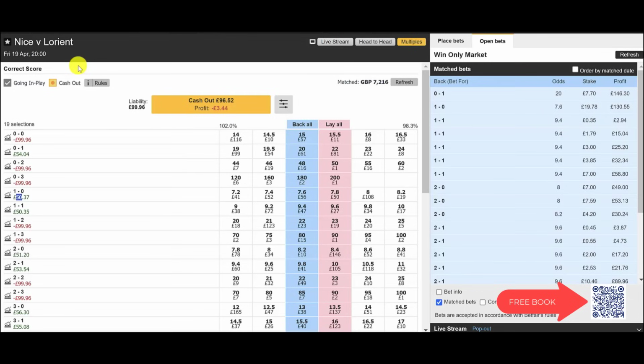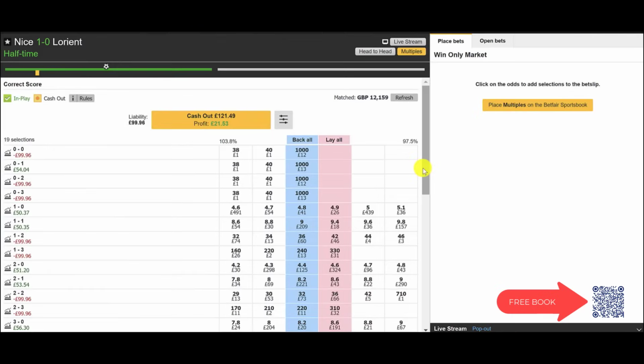So there's nothing else to do. It's just about to kick off. Nice against Lorient from the French league. And this one's just hit half-time.